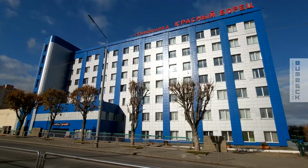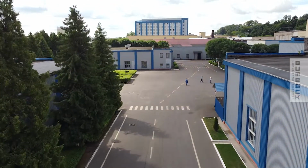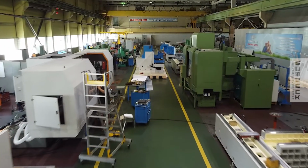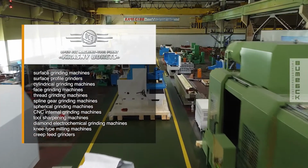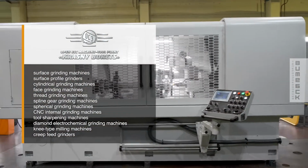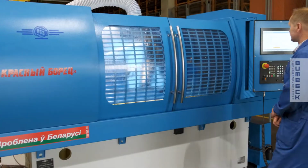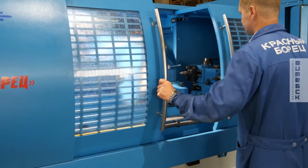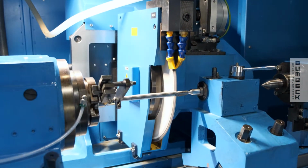Krasny Borets is one of the largest plants on the former Soviet Union territory in the production of high-quality metalworking equipment. The enterprise has mastered the manufacturing of almost all types of grinding machines with different levels of automation. Also, along with batch production, it produces grinding equipment according to special orders of customers. Machines made in Russia are in operation in more than 110 countries of the world.